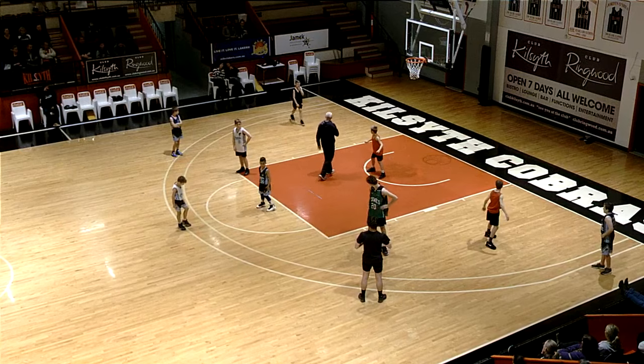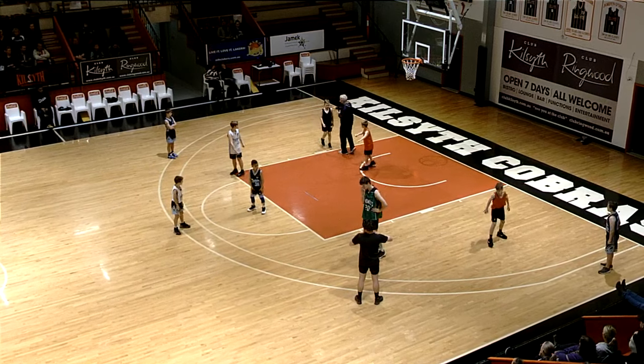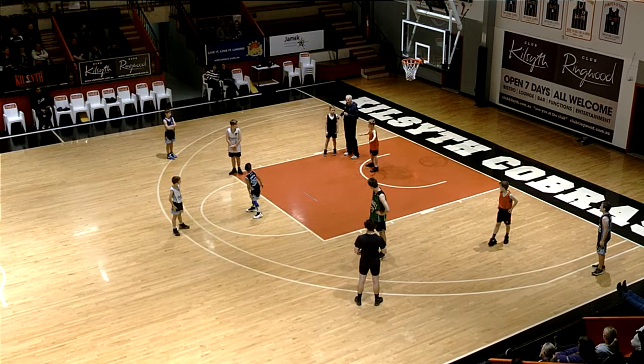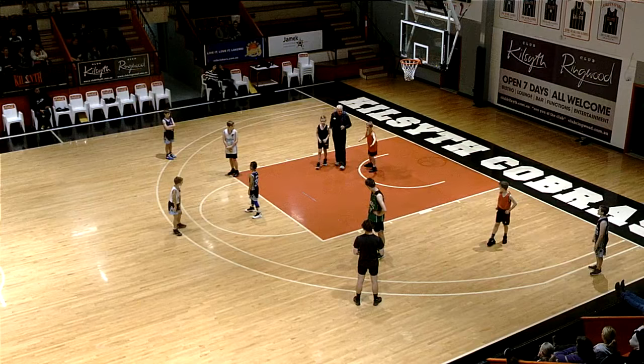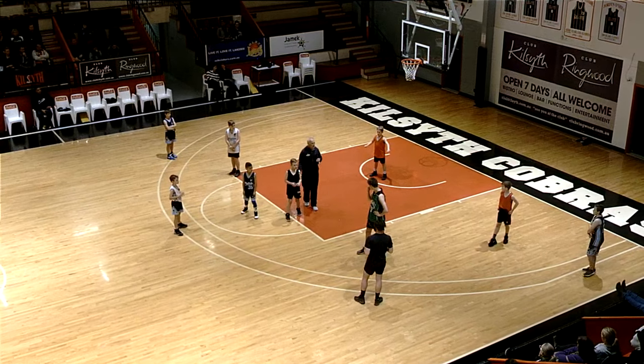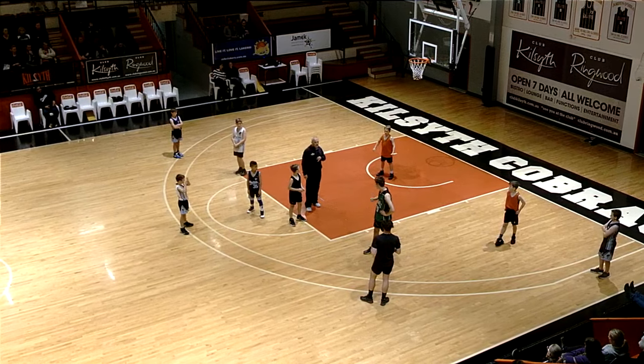So good defense would be you on the split line. If this player was to cut up to the top here, and you just stay back there and guard at the basket, that would be considered zoning.